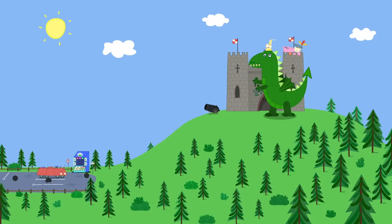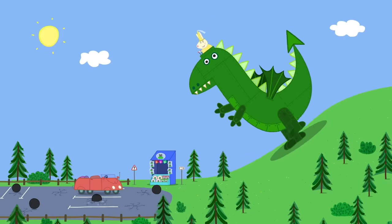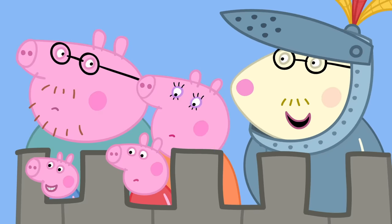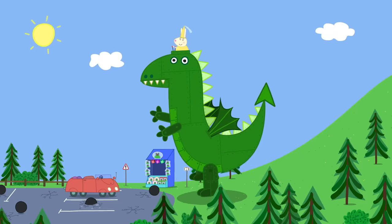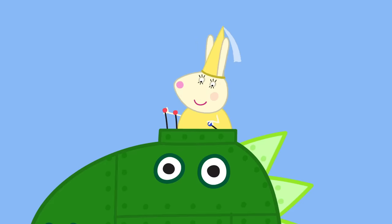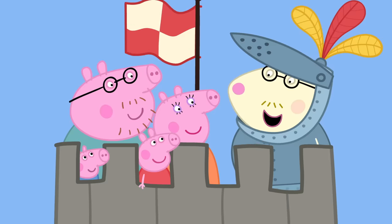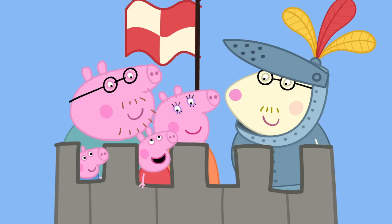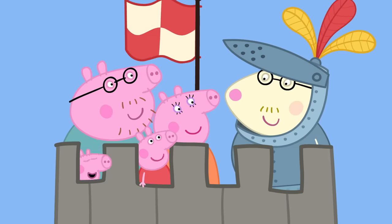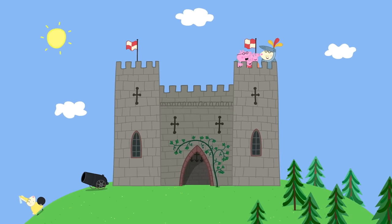I'm just going to park it! It's heading for our car! Another reason we say cars are parked at owner's risk. And that's the end of the tour! Hope you had a lovely time. I think that was George's best day out ever! George loves castles. Everyone loves castles.